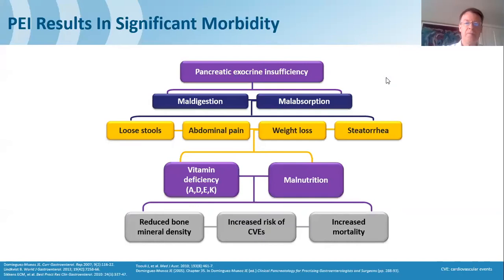So what happens? You have this insufficiency, and you don't digest your food as well. And so undigested food will go through your GI tract, and that could be one of the signs. It doesn't necessarily have to have malabsorption. It's just that the food is not getting broken down enough. Even though the enzymes are all there, it hasn't been broken down enough so you can absorb it. And so it could be maldigestion or malabsorption.